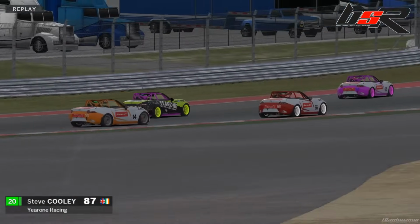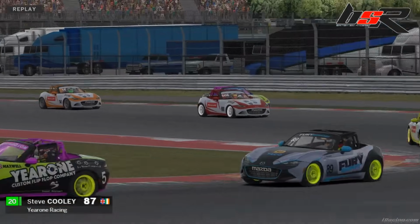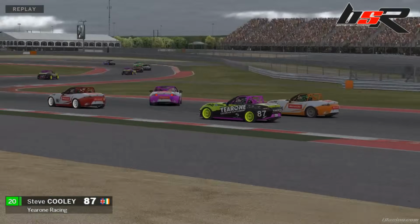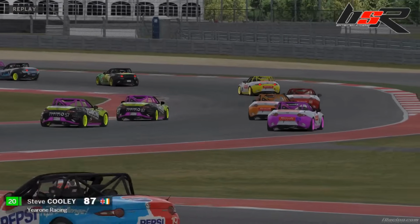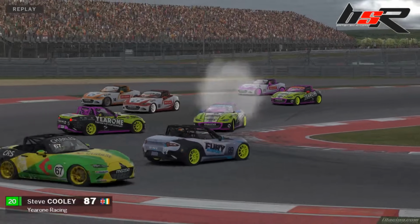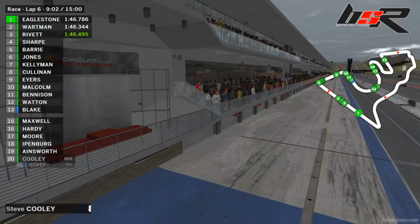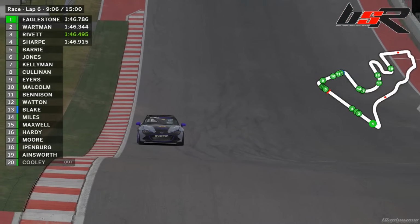So he makes a move up the inside of David Dares, or tries to make a move up the inside, and oh, maybe he was involved in the drama between his teammate and the Fury Sim Sport car. Yes, bad luck there. So I mean, yeah, that was real. You cannot write this stuff.